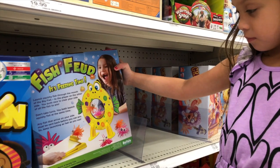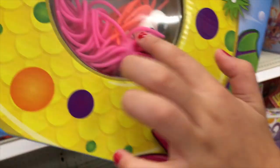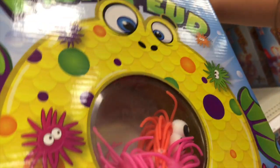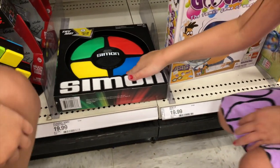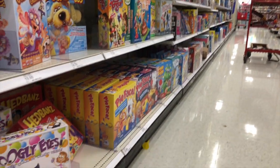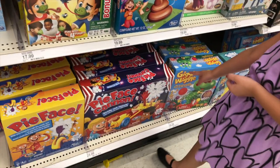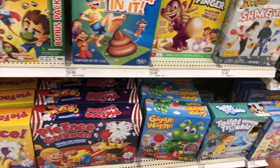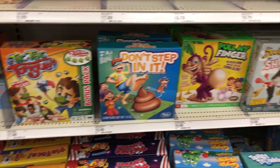Look at this one. Is this a new game or something? Look at this one. Let me see. On the other side. Look. Oh, there's a pink and red. Simon. Whoa. Simon Says. Oh, look at all the Pie Face. Remember when you guys did that one? Yeah. Pie Face, and Pie Face Toe Down. No, Pie Face Cannon. Ooh, that one looks cool. We never did the Pie Face Sky High and the Pie Face Cannon.